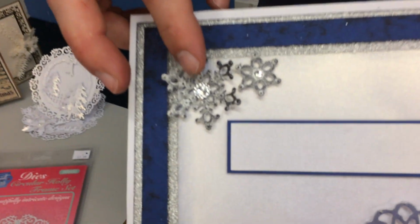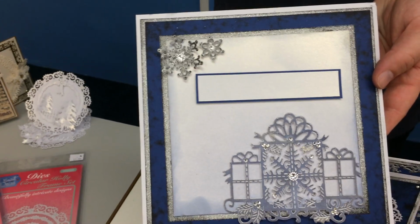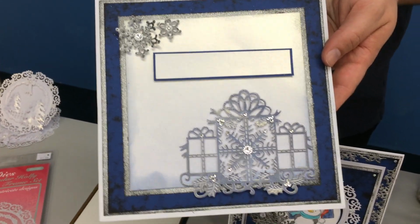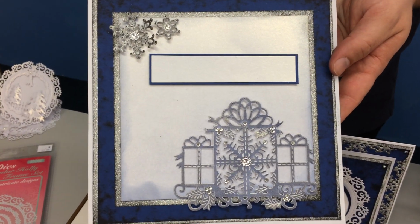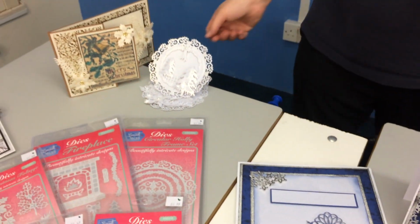Up in the top corner here as well we have our snowflake parts from our snowflake border set. That of course is die number 3 and is $4.49. Your presents, I didn't remind you, but your presents is die number 4 and it's only £5.49. Now on to our next card.